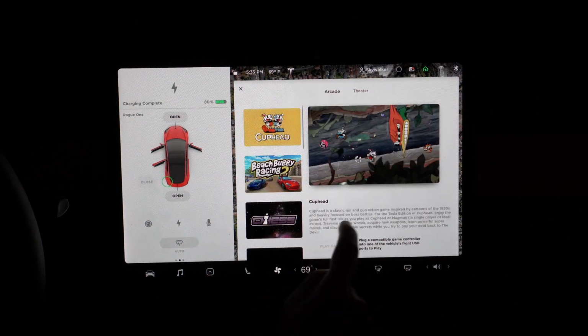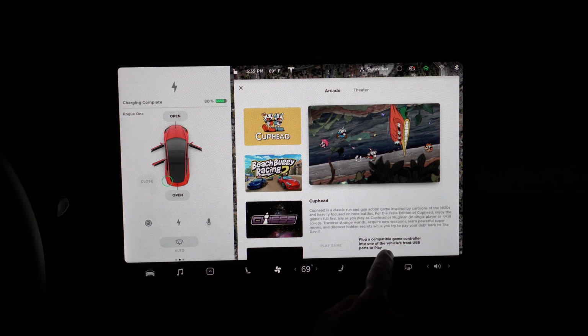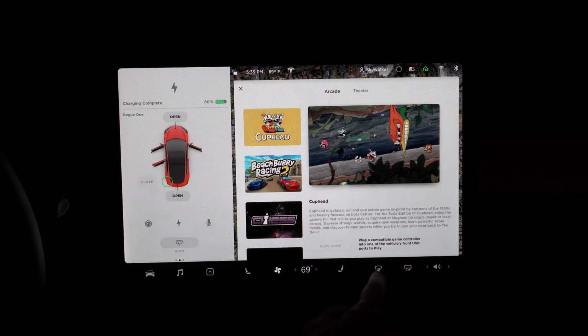Entertainment. Let's go to the arcade. Let's check this Cuphead out and see how it looks. Oh, plug a compatible game controller into one of the vehicle's front USB ports to play. Alright, so we're plugged in. Play game. Let's see how this works.